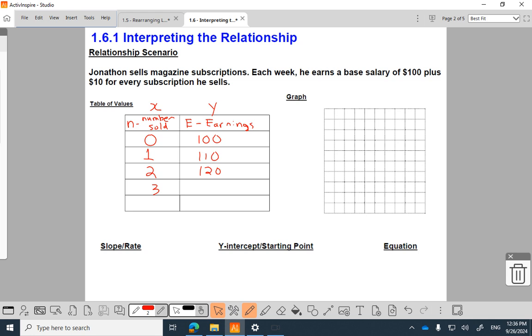What if he sells 3? Peter? 130. By this point in the table of values in this chapter, hopefully you're bored. You're like, I get it. I know what's going on. And actually, you're supposed to do some of this patterning in elementary school. You might remember this. Once you had the pattern, you just kept going there. And I'm trying to bring that back to fit it in with what we've been doing.